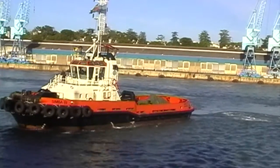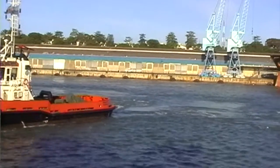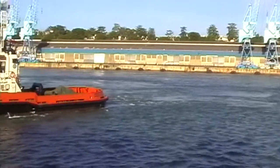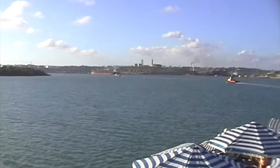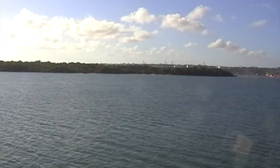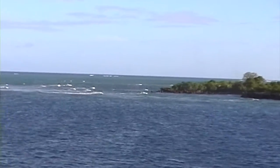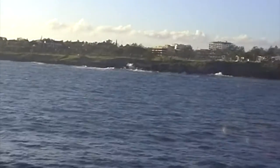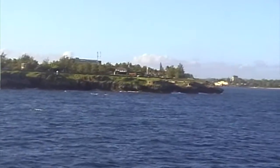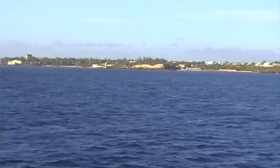We're just leaving Mombasa just before 5 o'clock on October 31st. This is leaving Mombasa from the view from the other side of the ship. Beautiful evening, and it's about 6 o'clock.